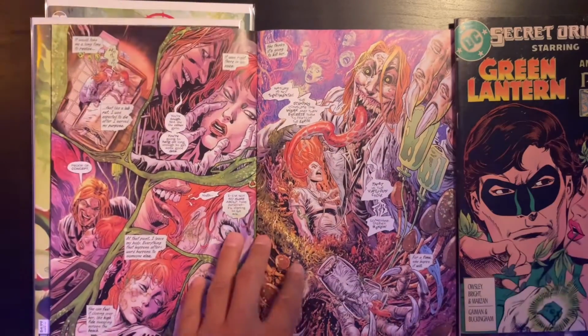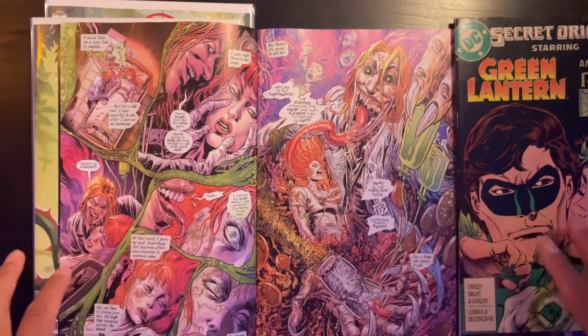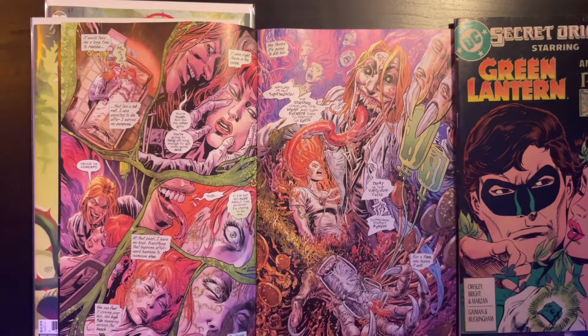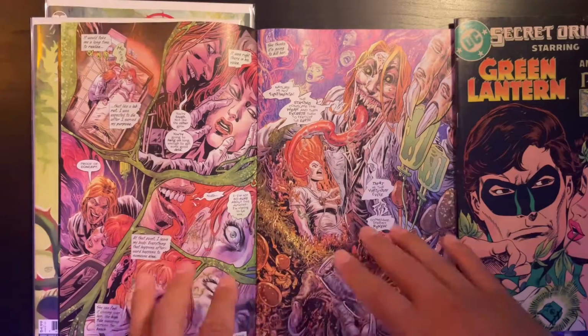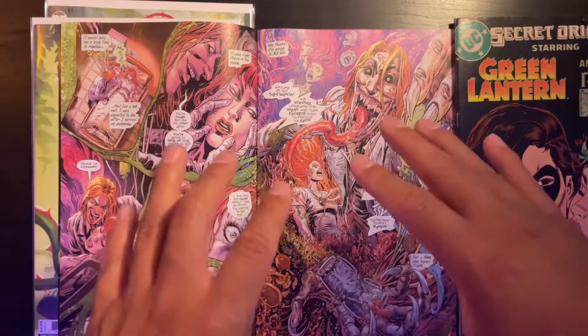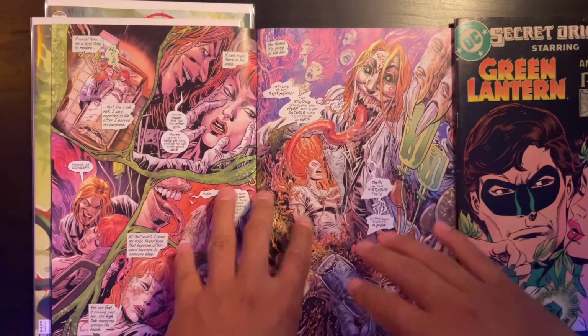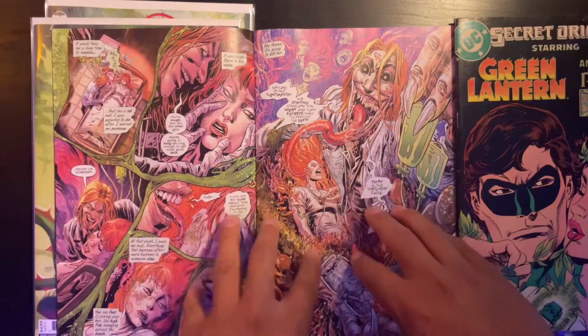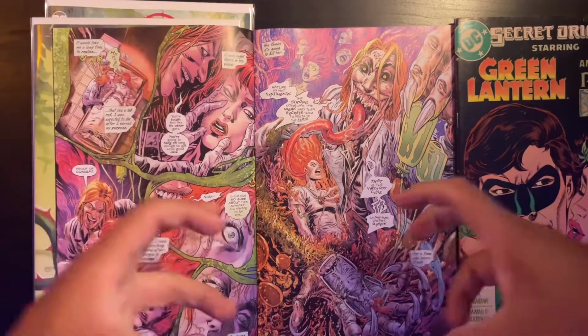Now check out this freaking splash page here. Amazing art. Shout out to Marcio Takada, man, because he really is showing his versatility here, because he is changing the art to fit what we're being shown, right? Not just what he was doing in the real world, but here the art's a lot more intense. It's more scary. The colors are bolder.